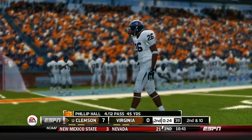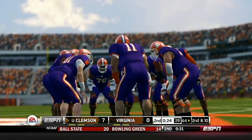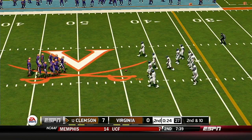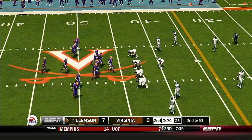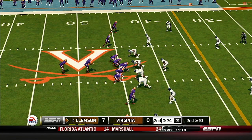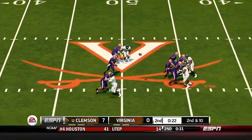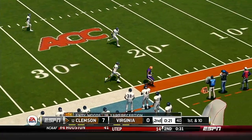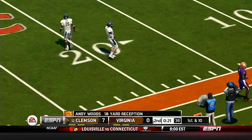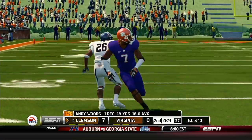Well, the defense has to be very frustrated here. They did everything. They got to the quarterback. In fact, it looked like they had a chance to bring him down for the sack, and somehow he's able to throw the ball away. Inbounds to make a nice catch. That makes it first and 10.